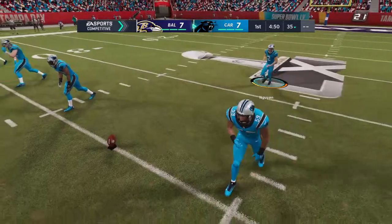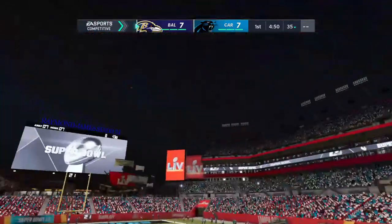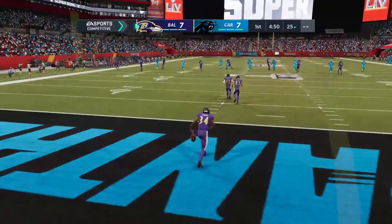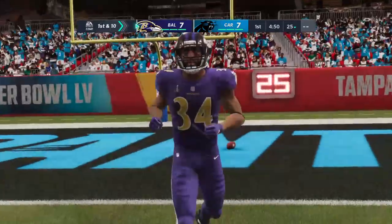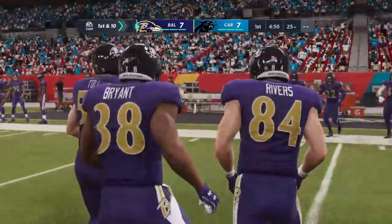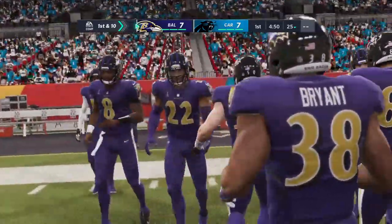So all even at 7 now as they kick it away. Takes this about 5 yards deep, and he'll just sit on this one as their drive will start at the 25. Baltimore set to take over here for their second possession of the game.